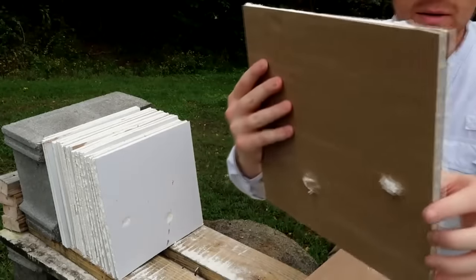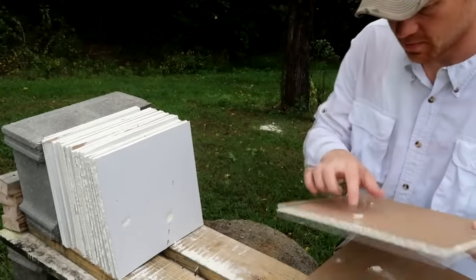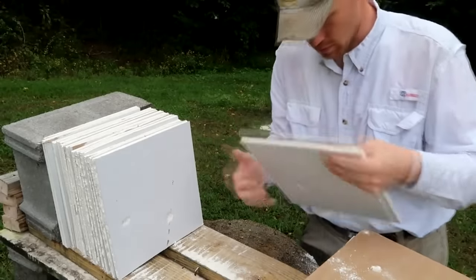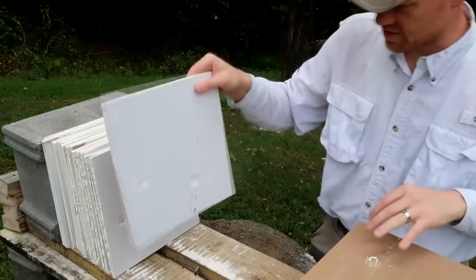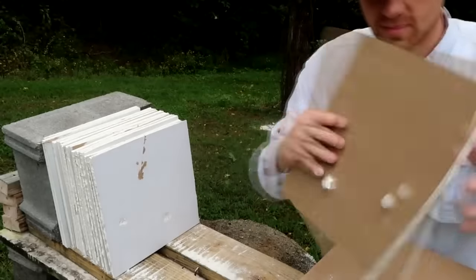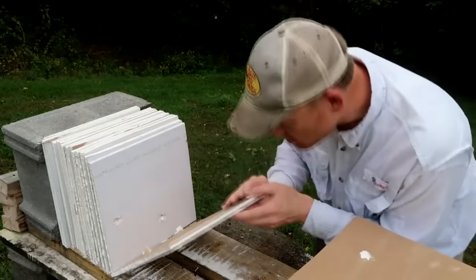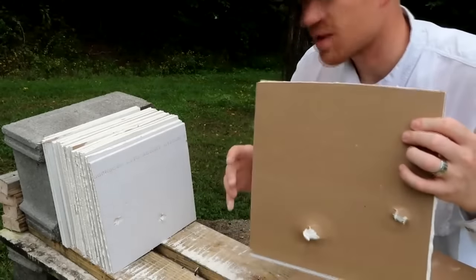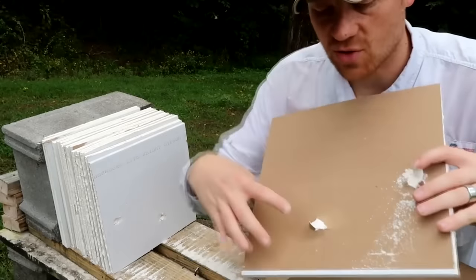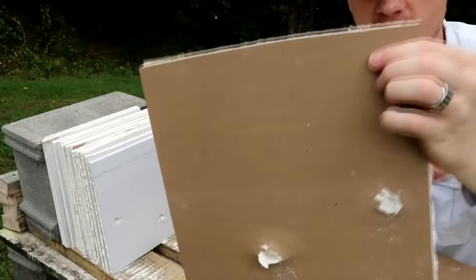Number 14, still two holes all the way through number 14. I almost don't want to believe this. Number 15, we still have two holes out the back. Number 16. These were kind of stuck together, so I think the bullet's slowing down. Number 16 is still just drywall bunched up in those holes. It's still two holes out the back of number 16.